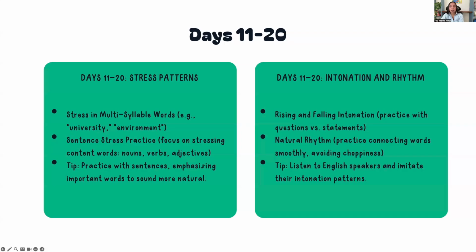Try this exercise right now. Pause the video, say the words, and listen carefully to where the stress falls. When you come back, we'll try something new. All right, let's move on to sentence stress.